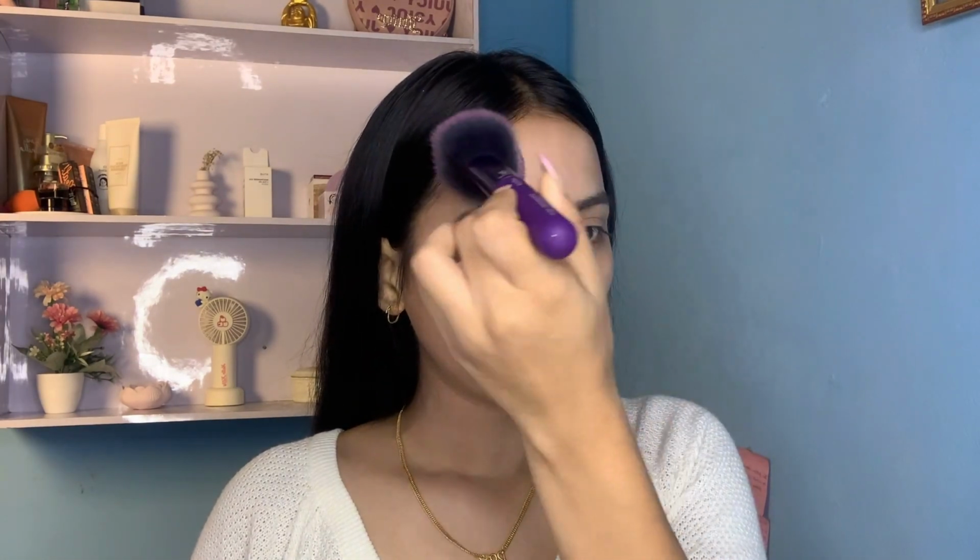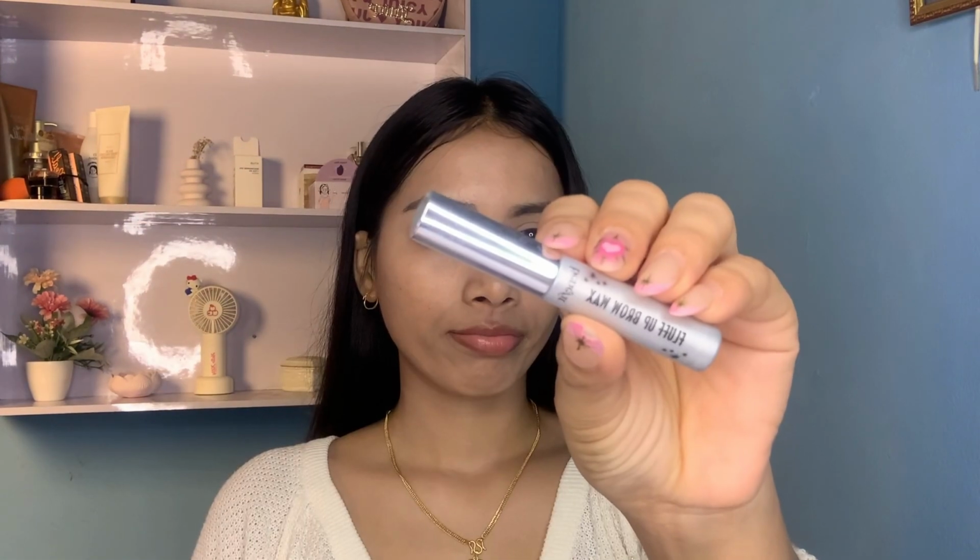Since Ella's makeup is all about matte, I set everything with powder. I groomed and fixed my brows in place.